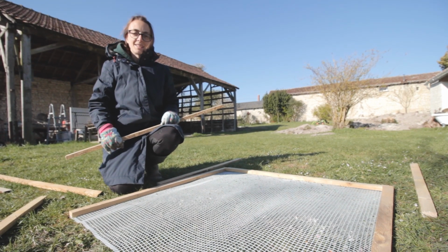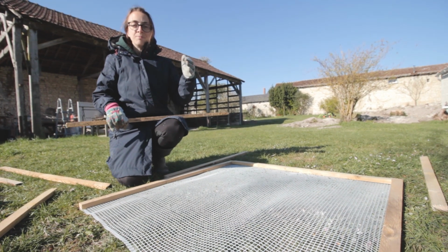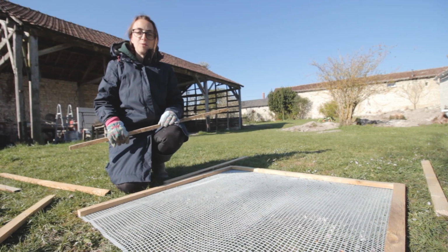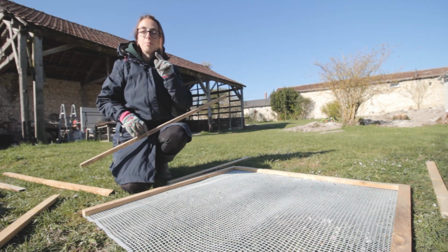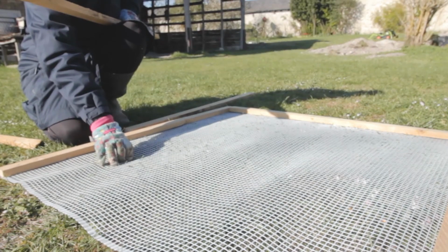We're making a big sieve so that we can put soil and the gravel on to easily separate them and be able to reuse the gravel and also reuse the soil. Basically we want both but not together. So we bought this the other day from Brico, just a plastic mesh.